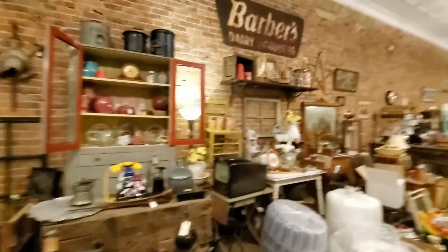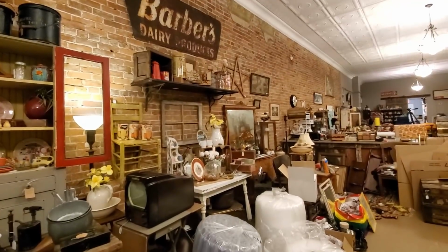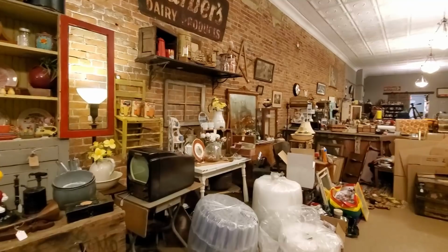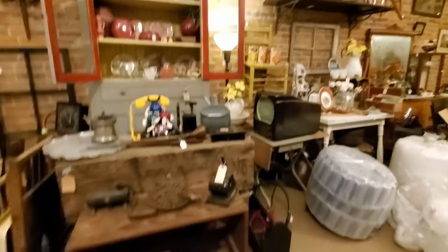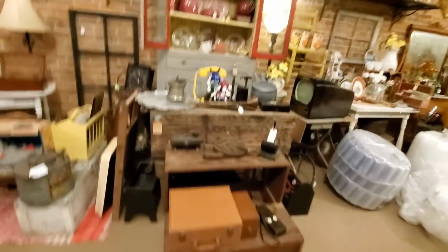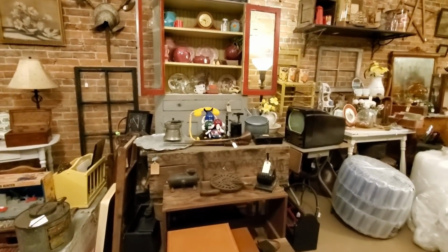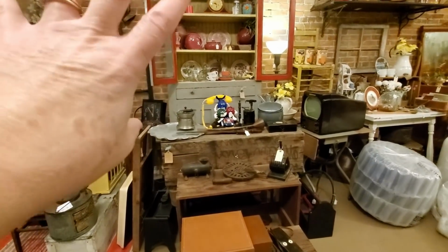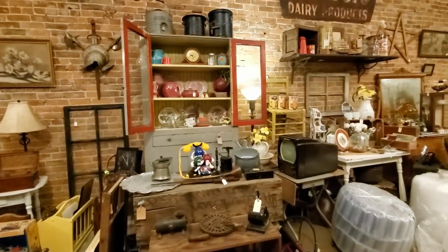And over here, you can see I had started to set up, get things kind of ready for if I did have an open house, but I'm not going to do that anytime soon, so I'm not going to worry about it. But this piece of furniture is kind of blocking that piece of furniture. And quite frankly, there's probably stuff inside that furniture, but I can't get to it, so it's just going to sit right there for now.